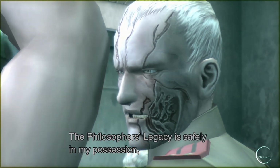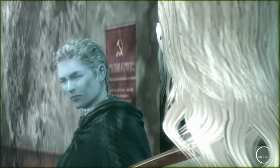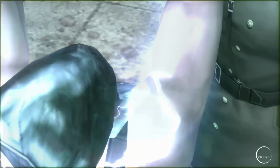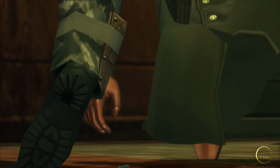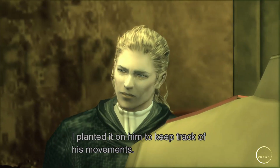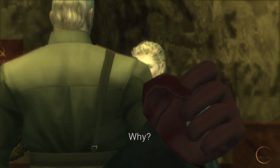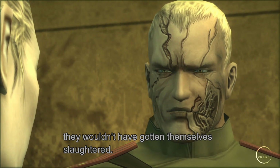No matter. The Philosopher's Legacy is safely in my possession, in the underground vault of Groznygrad. You'll never live on it. What's this? A transmitter? Who's responsible for this? I am. I planted it on him to keep track of his movements. Why? So the Cobras could ambush him. If they knew where he was gonna be, they wouldn't have gotten themselves slaughtered.